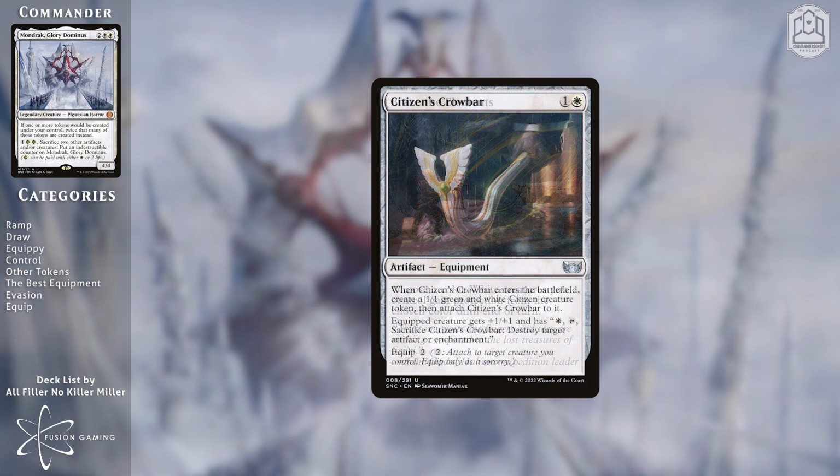And a Citizen's Crowbar. Which happens to be an equipment. Yes. Crowbar's up, Marv. This is an equipment for white 1. When Citizen's Crowbar enters the battlefield, you create a green and white Citizen creature token.